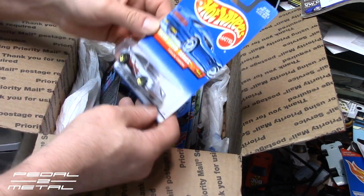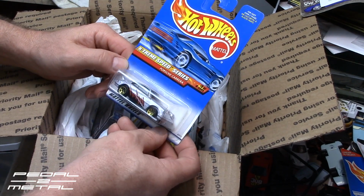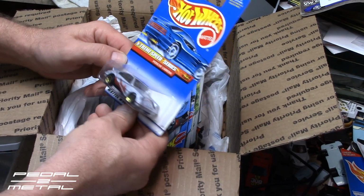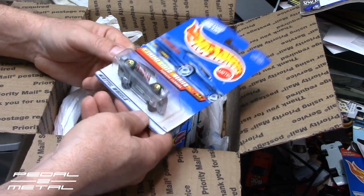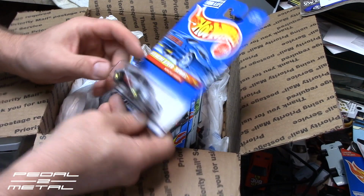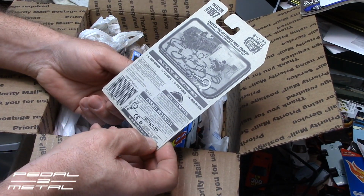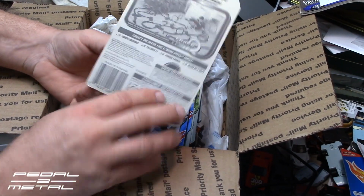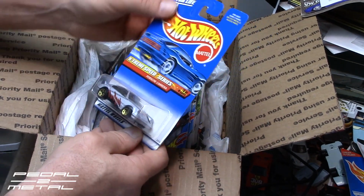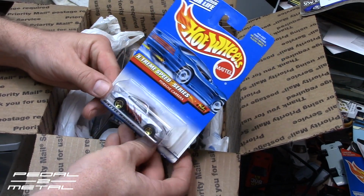Ooh, what do we have here? Older Porsche Carrera, the blue Extreme Speed Series. That one I don't have. That's cool. It's very heavy. It's got some weight to it. That sucker's all metal. Now this is an older casting. It's dated 98 on the pack. Pack and everything's like mint. I mean, this looks like he just grabbed it off the pegs at the store. It's crazy.